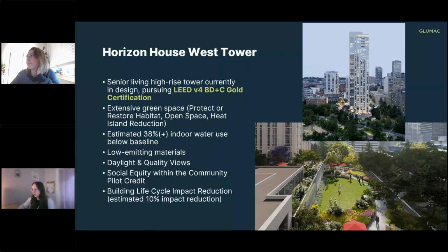This project is also carefully selecting fixtures, again, concerning occupant comfort and the needs of their residents, fixtures that will work well for them, planning to achieve a 38% indoor water use reduction below baseline. And again, as with occupant experience and comfort, there's a big focus on selecting low emitting and healthy materials, maximizing daylight and quality views that this great location and sort of building massing affords us.